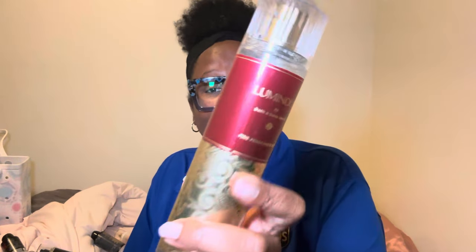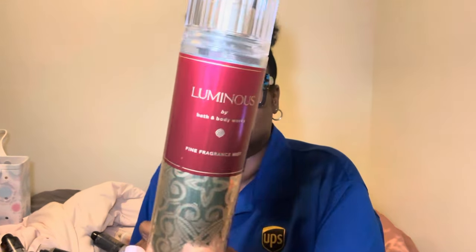Luminous. This bad boy is that girl. Top tier. It's ruby currant, gilded iris, and praline amber. I've noticed that a lot of things I've been bringing up have amber in them. To me, this just smells classy, sophisticated, grown woman-ish. I mean, this smells so good to me. I got it in everything. Okay, I need you to get this if you ain't ever got it before. If you don't like it, of course you can trade it, it don't matter. But still smelling it up.